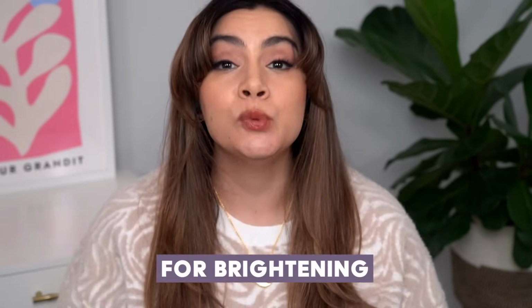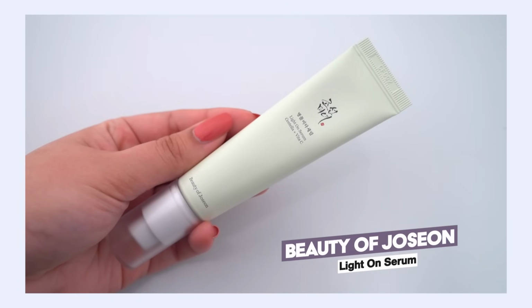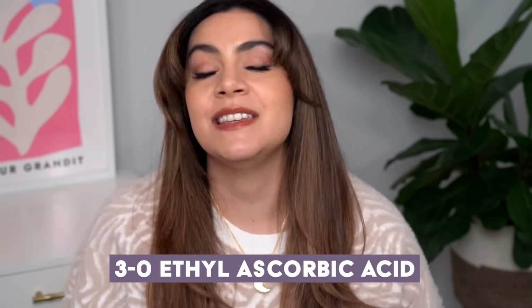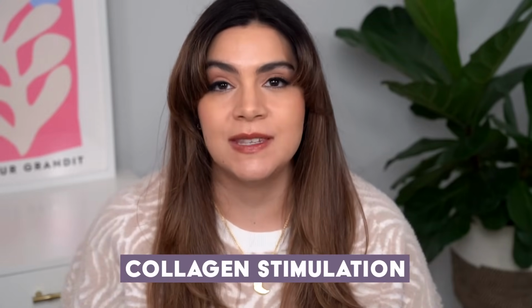So next, let's talk about niacinamide picks for brightening up the skin. This is the Beauty of Joseon Light On Serum, and this is a vitamin C and centella serum, but they're not using the pure form of vitamin C, L-ascorbic acid. They're actually using a derivative known as 3-O-ethyl ascorbic acid. Now, this derivative is great because it gives you a lot of the same benefits as vitamin C, which is brightening and antioxidant care and a little bit of that well-aging and collagen stimulation.